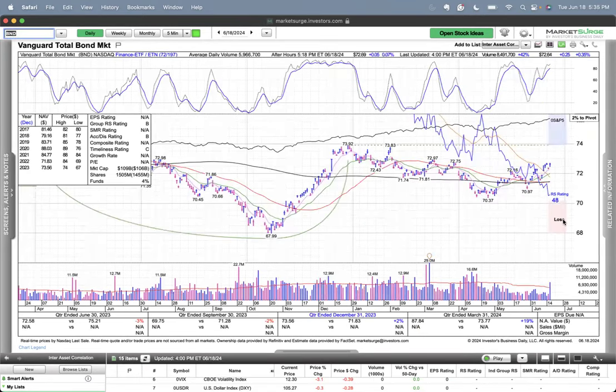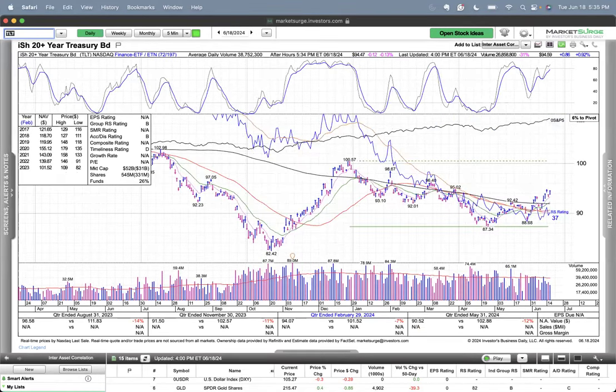Broad bond index continues to trend higher, looks pretty good. TLT, again, trending higher, looks good. Changing character once it was able to get over this 200-day moving average. So that's good to see.